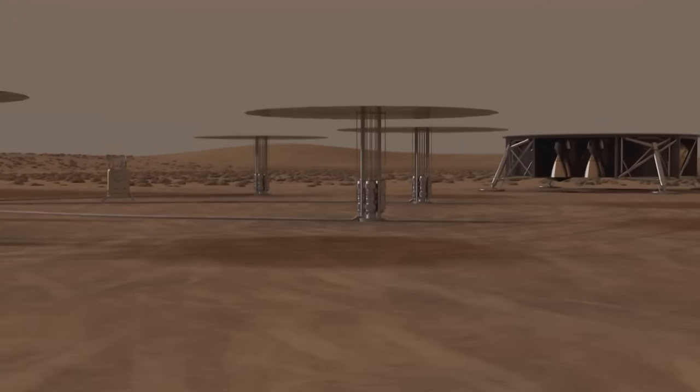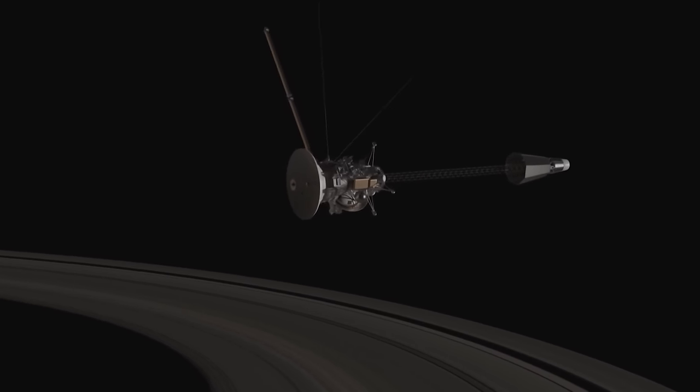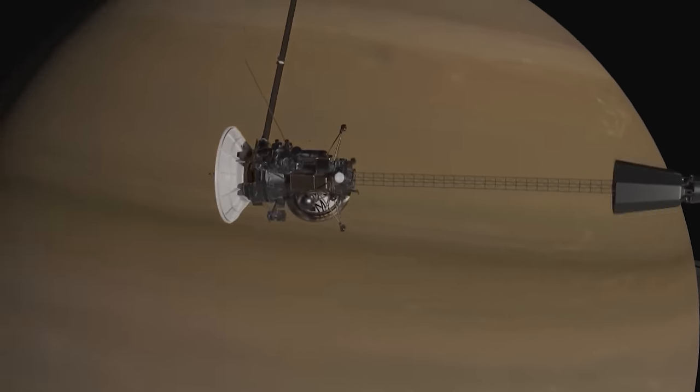Harnessing first-generation NTP systems is a first step towards advanced nuclear propulsion systems capable of travel throughout the solar system.